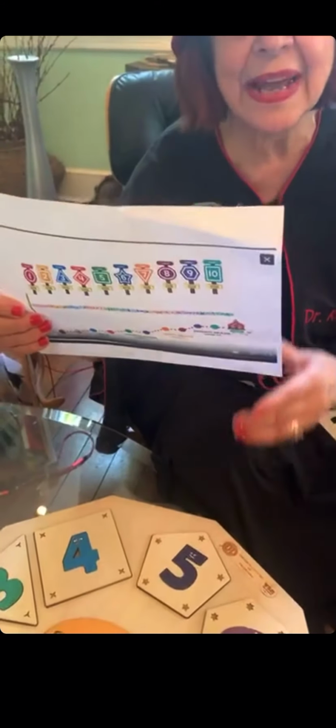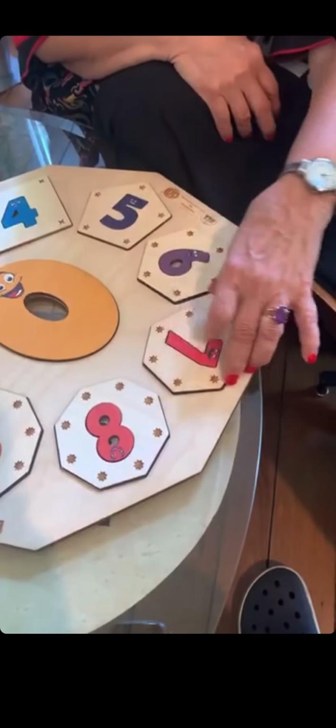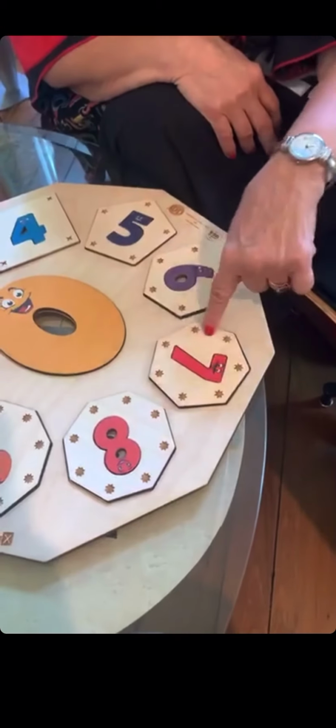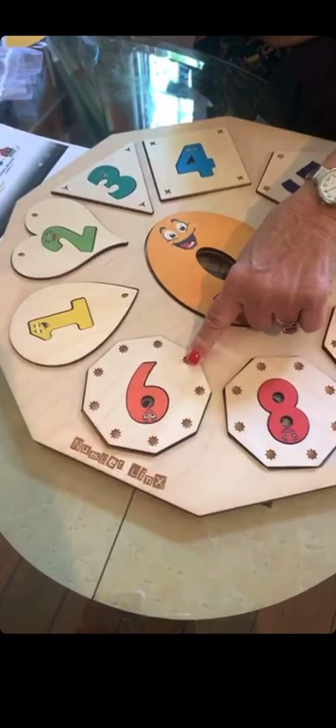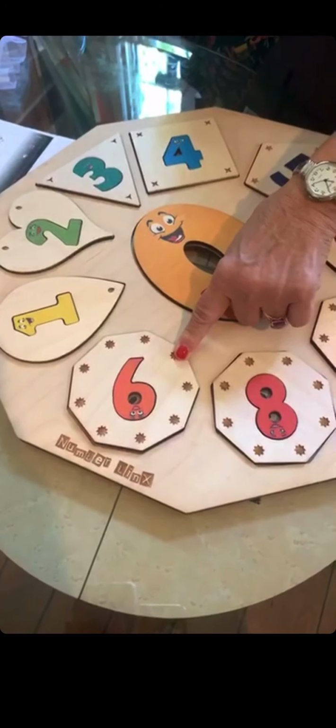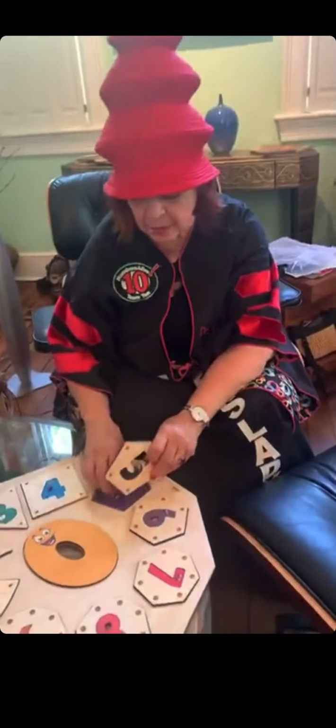6 is in with 6 pointed stars in a hexagon, where they had 9 in a hexagon. What does 9 have to do with a hexagon? Nothing, all right? So I don't understand that at all, and that's what children ask me. 7 is now in a septagon or heptagon with 7 pointed stars. 8 in an octagon with 8 pointed stars. 9 in a 9-pointed polygon, 9-sided polygon, nonagon with 9 pointed stars. And the numbers fit inside.